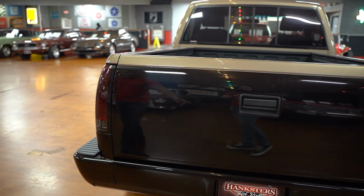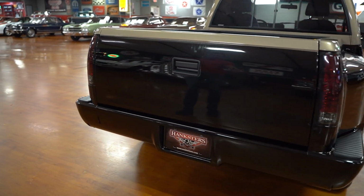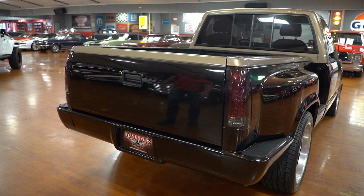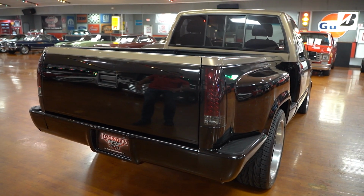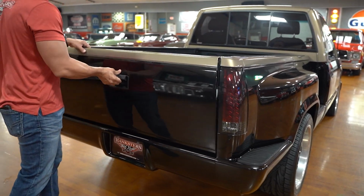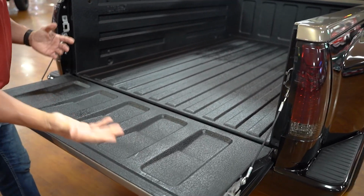No back bumper. Somebody has removed that and made kind of a cool, sleek look with the blacked out, no chrome bumper in the back, just a blacked out bumper there. Tailgate operation will show you very simply, up and down, right?